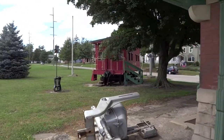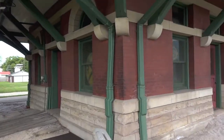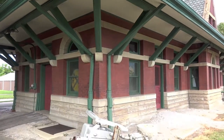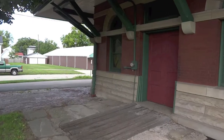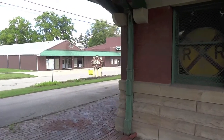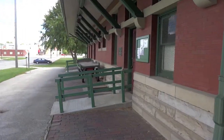I heard about this place. Actually, I saw a road sign that mentioned it. It said Wauseon Historical Train Depot, and I was like, I love these kind of places. So, looking for something interesting to capture, this is definitely that kind of place. It's the historical Wauseon Train Depot.